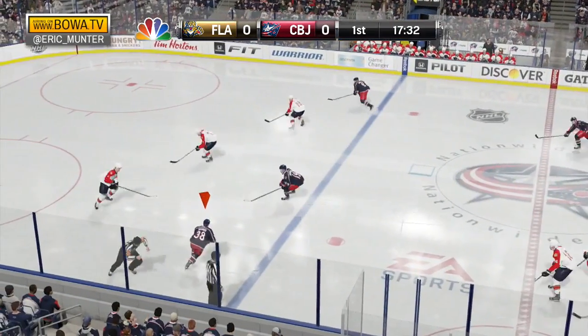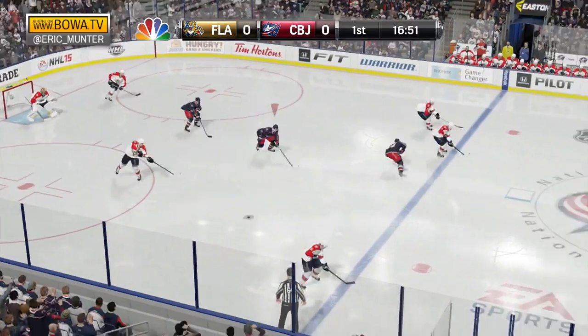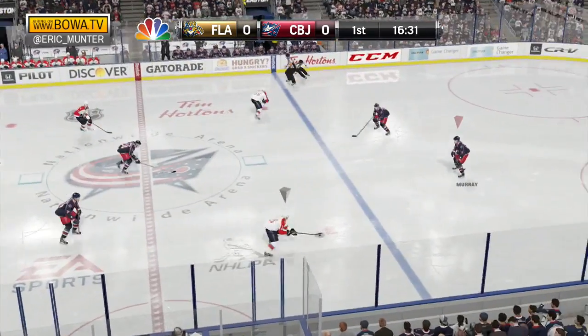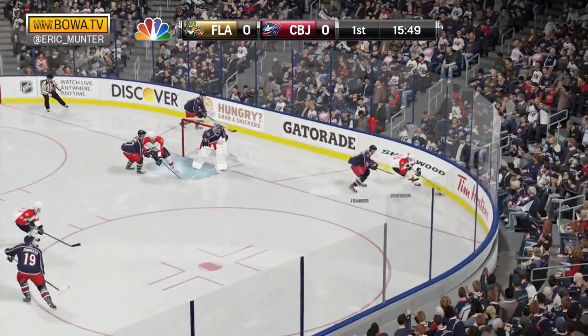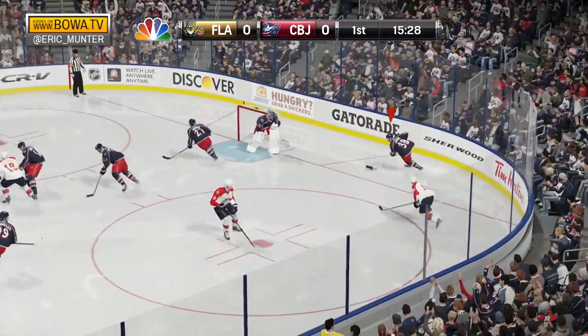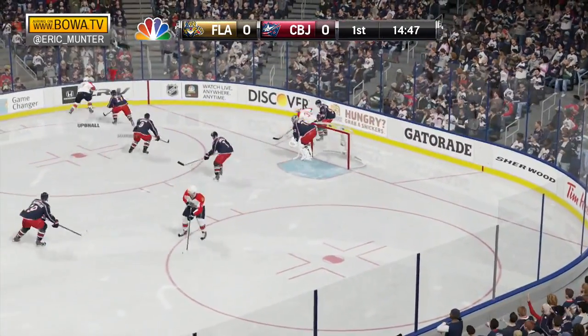Blue Jackets look to counter, and they do, moving into the zone. Across looking for former Panther Nathan Horton. It's broken up now. It's Dylan Olsen to Jussi Jokinen. Jokinen skating in, all uncontested, denied by Bobrovsky. Jokinen took a hit along the wall. Blue Jackets now having difficulty getting it out.